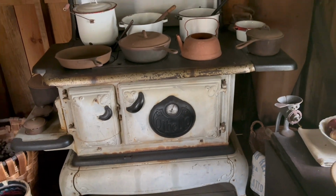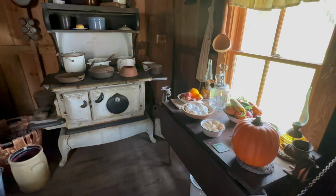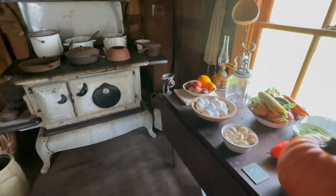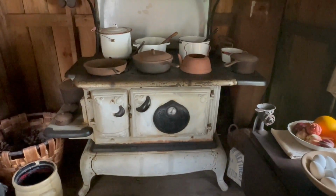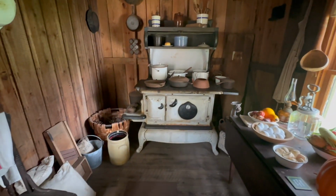We had a neighbor when I was growing up, and she had a stove. It reminds me of the... Really? This reminds me of it. What is that? Porcelain or cast iron? Whatever it's made of. Cast iron. Yeah. How cool.